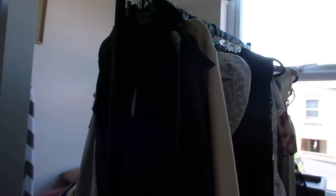And I'm just going to work my way through it, try some bits on, and if I don't want it, I'm going to photograph it then and there for Vinted, because I feel like that will save me a job of then having to get ready to then photograph everything. It will just take so much time.